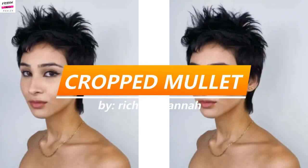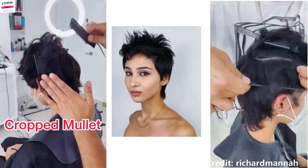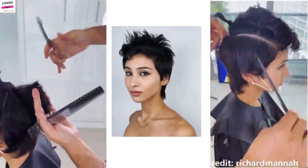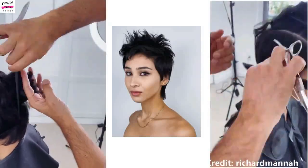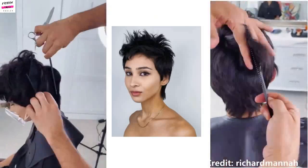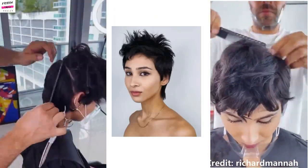Alright, so next up we are going to see a cropped mullet haircut. As you guys know, the mullet is definitely in for 2022. And to me, this really just looks like an overly glorified pixie haircut. I think that it looks very unique, very edgy. And I love the final results for this particular style.